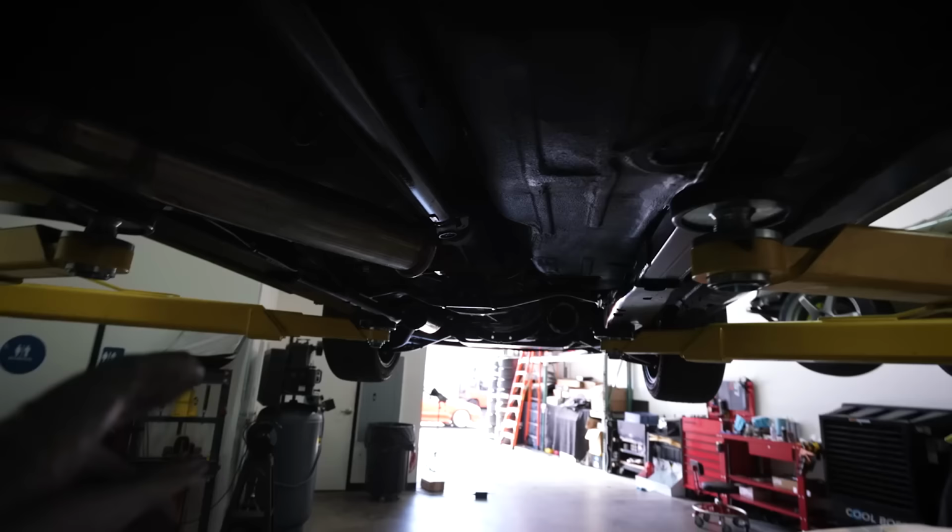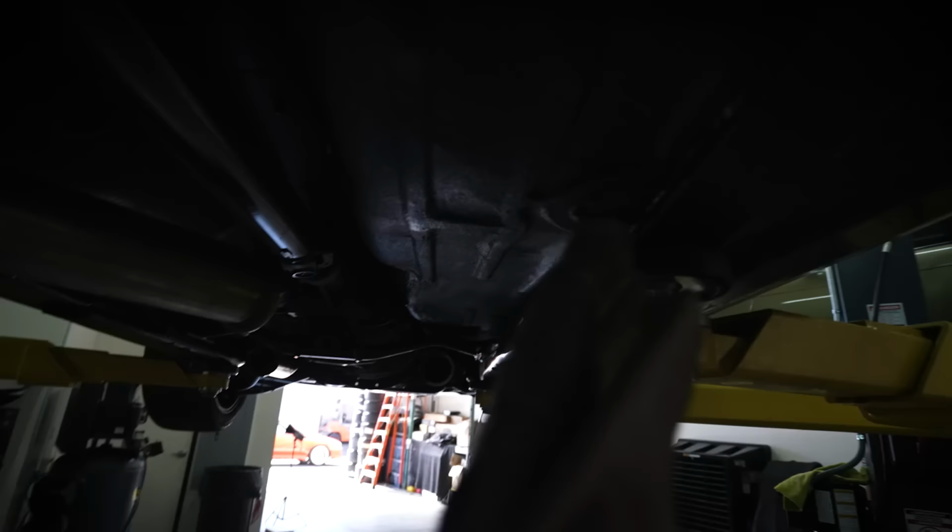That looks good. Look at that. This is crazy. Literally it goes past the center line of where the drive shaft is. So NASCARs are wide cars. We might need to do a little cutting. We might be cutting it shorter.